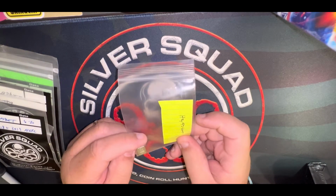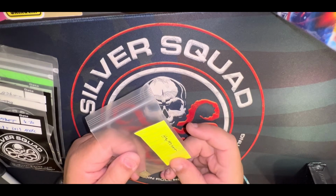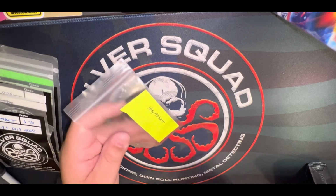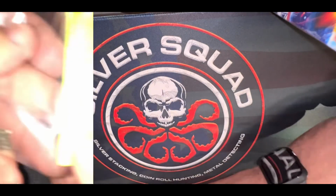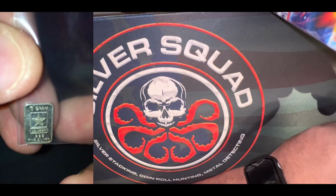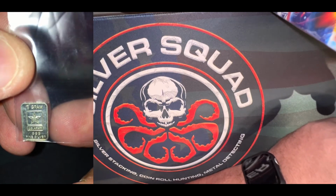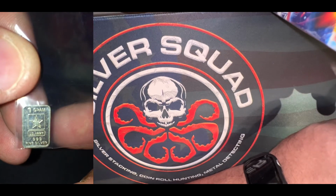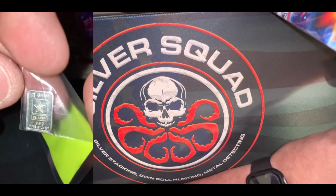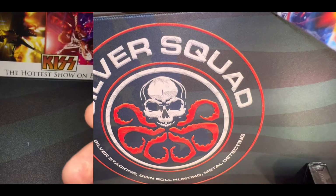Next up, it looks like we have a 1 gram. Yep, U.S. Army silver. Good looking there. So, a little small thing, but a gram is just another gram into the silver stack.